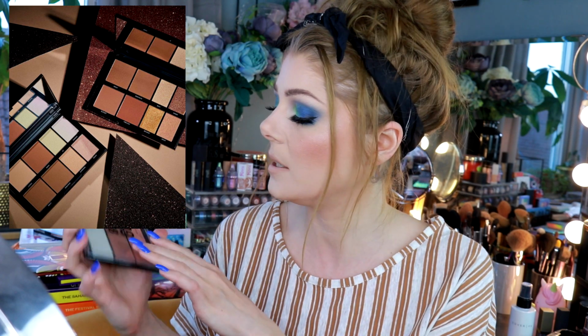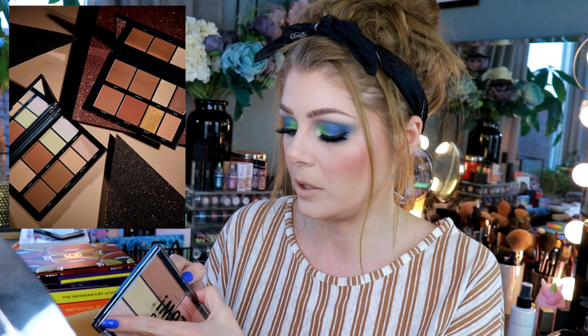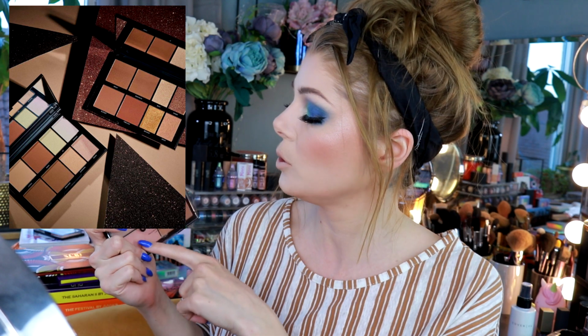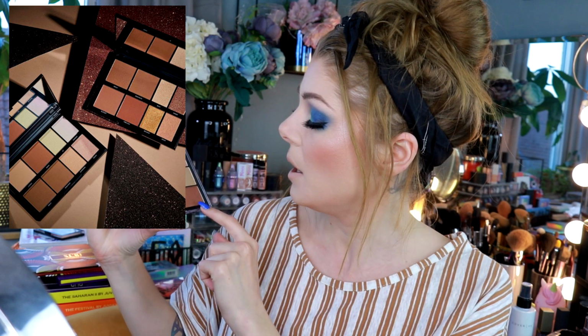I actually did receive this one from NYX and I'm wearing it today. This is the Born to Glow. This is a beautiful palette. Oh my god, I can't open it right now. Okay, just trust me on it. I have it on today. I have two of the highlights, like the pinky one here and the champagne. But this one is really dark and I love using a pigmented dark highlighter as a bronzer.